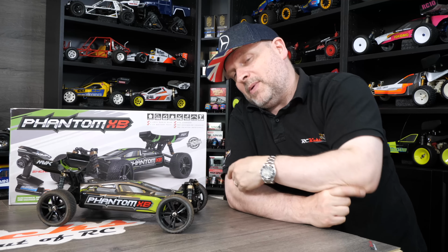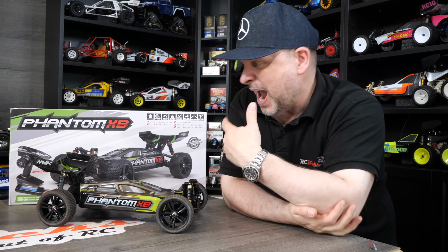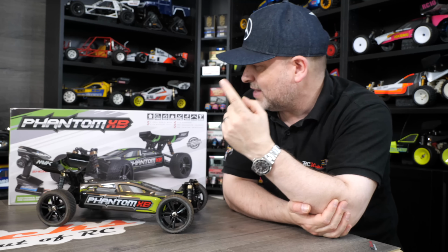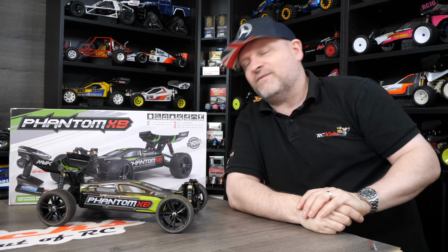These are super cheap entry level stuff, so if you want to pick up one and save yourself a few quid but basically get a brand new one. I don't think I even used the battery that was in this, so it comes with a basically brand new battery, charger I think, and a transmitter and manual and everything. So there you go, that's the Phantom XB.